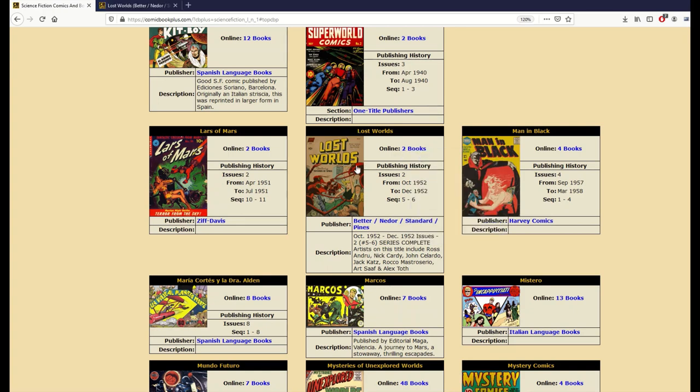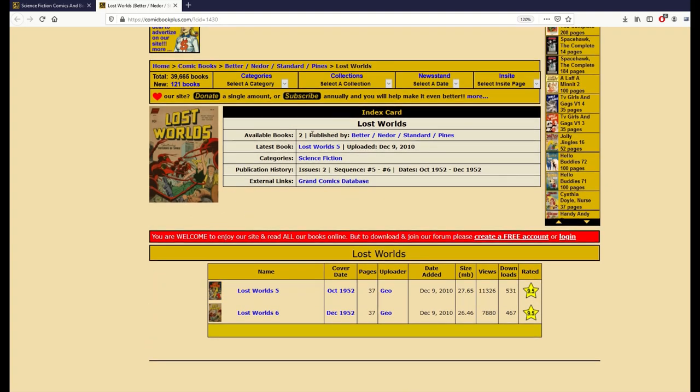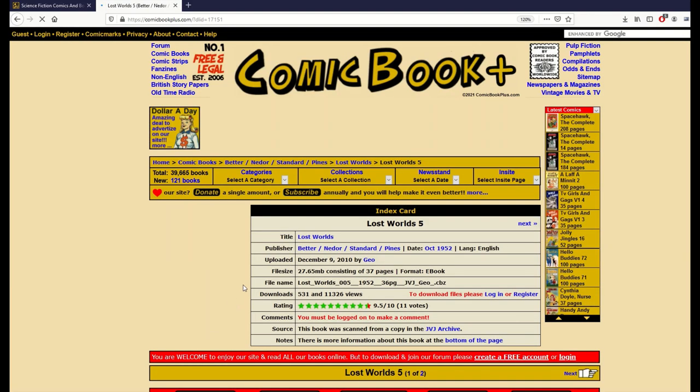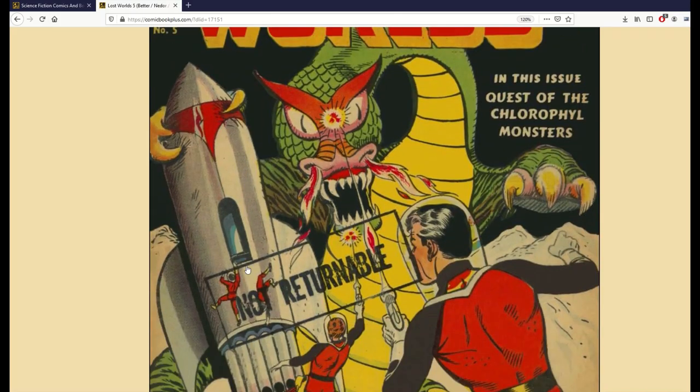This one's called Lost Worlds, and I'm just picking this stuff at random, but it's kind of cool that we can see here what's involved. So this is Lost Worlds 5 and 6, and this was published by a company called Better or Standard Pines Netter. And I'm going to click on Lost Worlds number 5, and that now gets, I think, a pretty nice high quality scan of this.